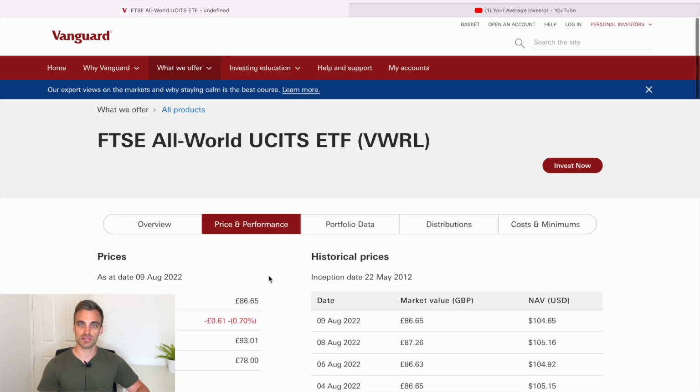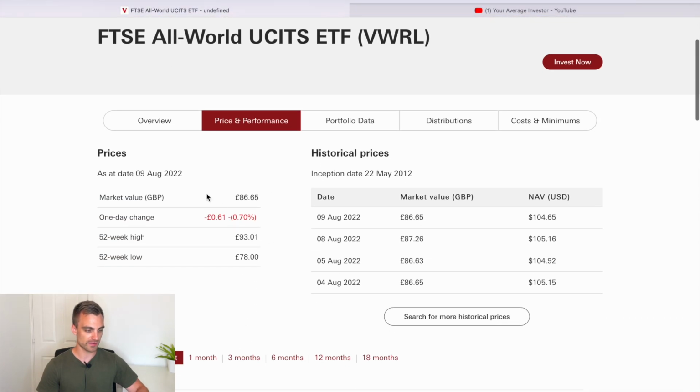If we hop into the price and performance, you can see that the market value of this ETF is currently £86.65, as we already suggested. However, the 52-week high was £93 and a penny, and the 52-week low was £78. You can see there's been quite a lot of volatility within the market, which, if you've been investing over the last 6 months, you will know only too well.